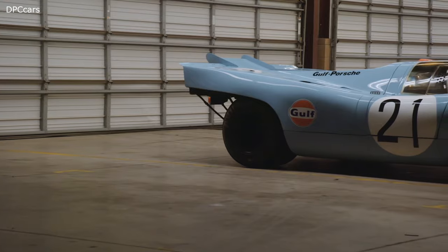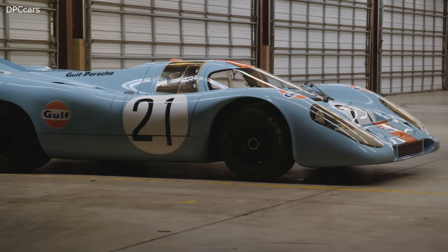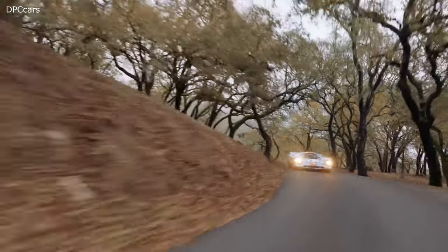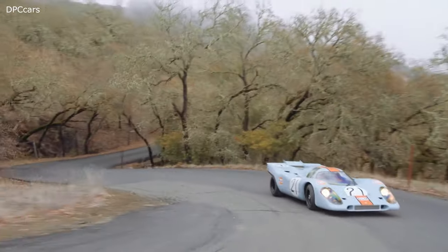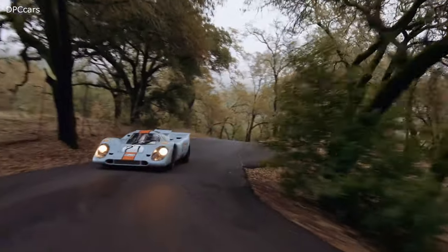The original 4.5 liter engine, which had produced around 520 bhp in 1969, had been enlarged to 4.9 liters, making 600 bhp, then to 5 liters and produced a maximum of 630 bhp. The 917K models were generally used for the shorter road courses such as Sebring, Brands Hatch, Monza and Spa. The big prize for Porsche, however, was Le Mans.